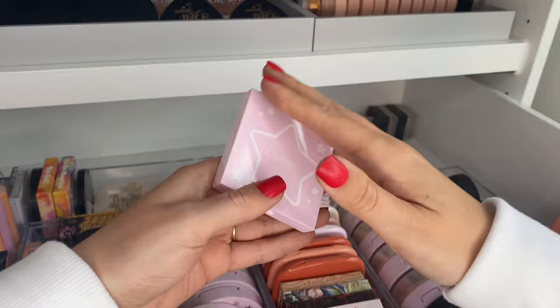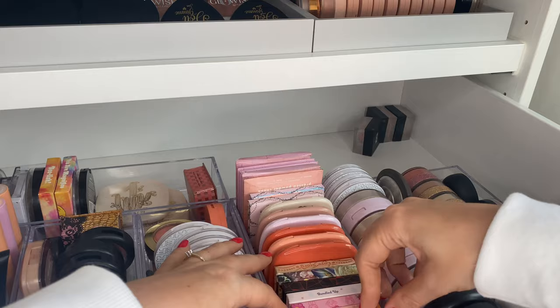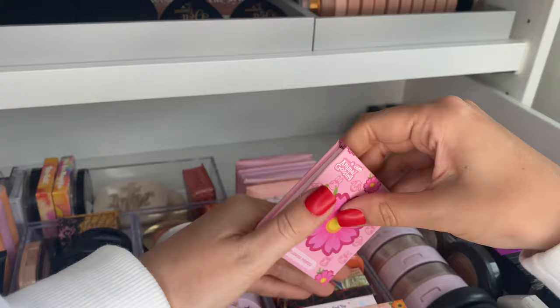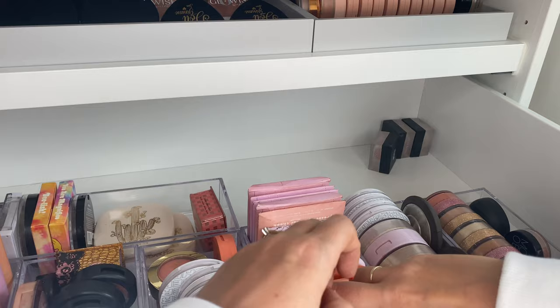We've got the Colourpop and Hello Kitty at Frost Sight. Cute. Then we've got all the Animal Crossing ones. So this is Flower Tender. Gorgeous. We have Flower Power. Stunning. We've got another Hello Kitty one. Bundled Up. Lovely. And then we've got the Colourpop Disney Villains Super Shock Highlighter.